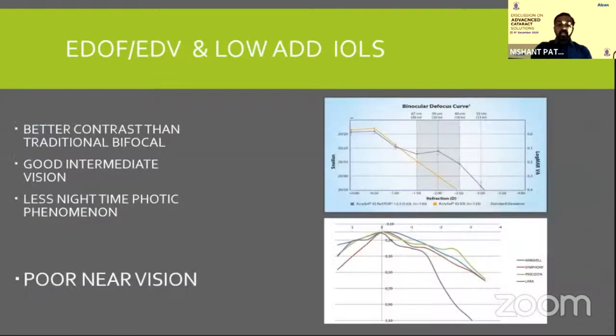However, they gave better contrast than traditional bifocals, excellent intermediate vision, less nighttime photic phenomenon, but they are still present. The catch here was that the near vision was a bit compromised and patients needed +1 to 1.5 diopter aids while they were trying to read up close.